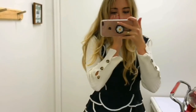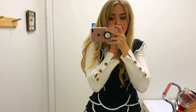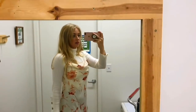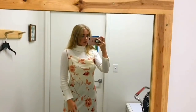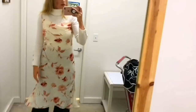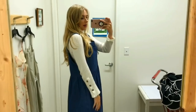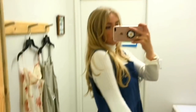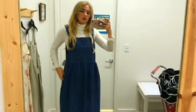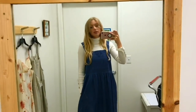Nursing home, and I'm so sorry I'm not talking more. I just feel so awkward talking into the camera. These slip dresses are again in style. I kind of like this. I don't know, I'm kind of on the fence. It's obviously too big on me, but this is a style I've seen layered with turtlenecks in Korean and Japanese fashion right now. I'm kind of here for it.